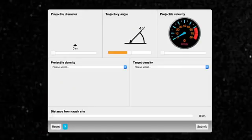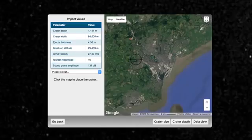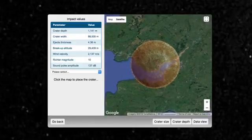Some of the biggest craters on Earth weren't even made by atomic bombs or man-made at all. They were created by things like meteorites or asteroids crashing into Earth. Now, to simulate this, head to Crater Impact, where you can choose the projectile diameter, trajectory angle, velocity, projectile density, and target density. When you get to the map, click on an area for it to strike and you'll see just how big of an impact it can create.